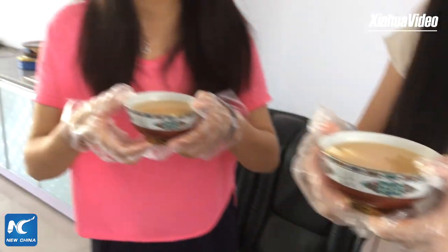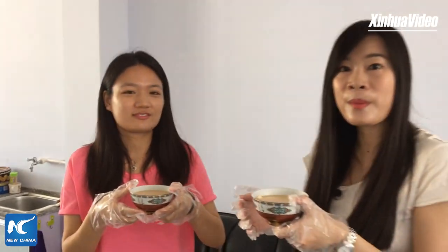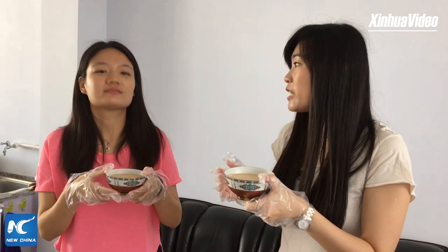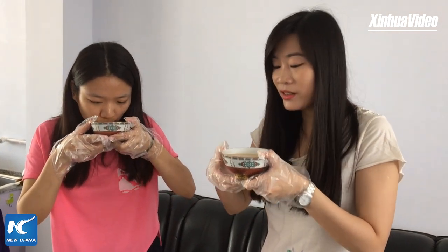The milk tea tastes different from the normal ones we drink. The normal ones we drink are sweet and we have boba inside, but this one has milk tofu inside and it tastes a little bit salty, right? Yes, it's salty. And maybe you know the milk tea in Hong Kong, which has a stronger flavor of tea, while here they stress the flavor of milk. Because that's the specialty here.